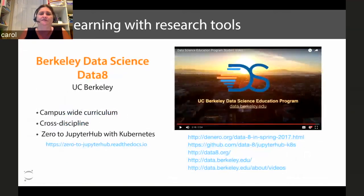And we've definitely seen that at Berkeley, where they have a Data 8 program where they're teaching data science fundamentals to members of the undergraduate campus across a wide variety of disciplines from history to statistics.